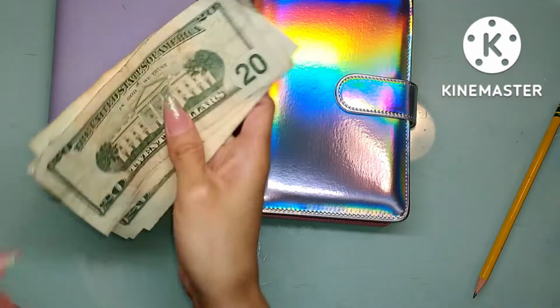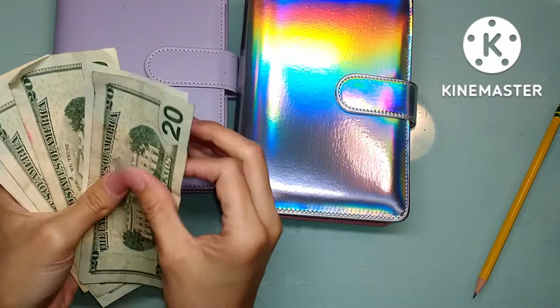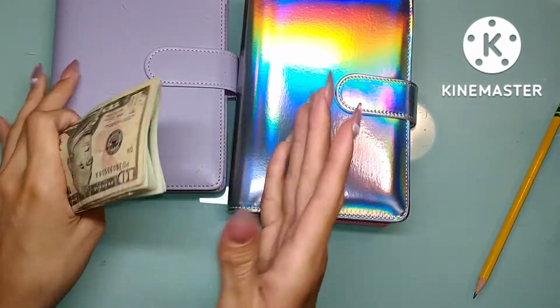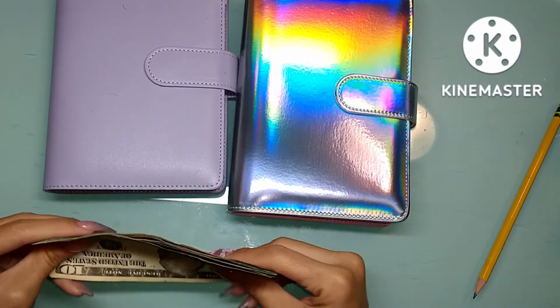Like I said, this initial $150 is for my husband. That's why it's not getting budgeted here. He is going to go and do some things.